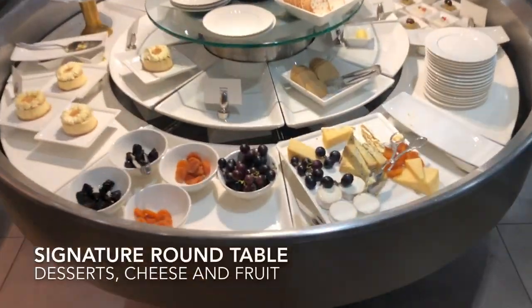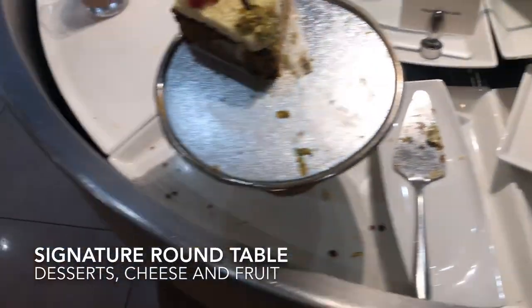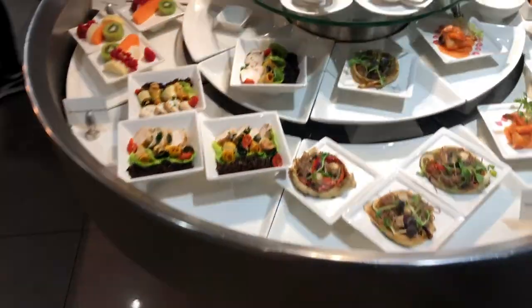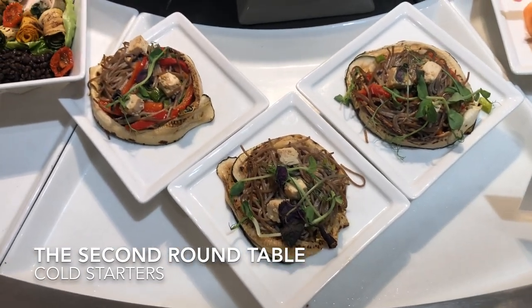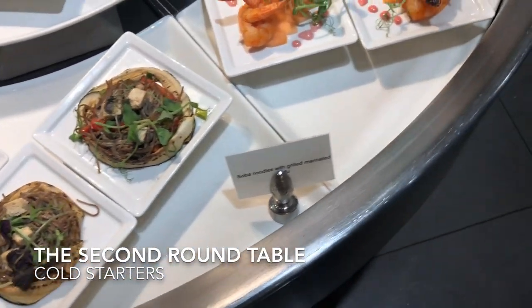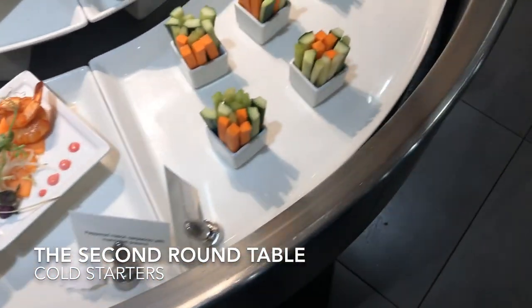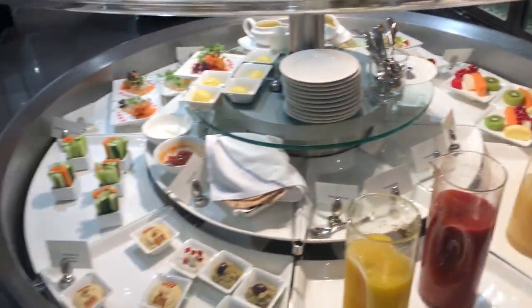No. Heading back, you will see two very signature Emirates tables. This one, you have desserts, chocolate mousse, cake, fruits, cheese plates, hummus. And this is where you get the cold starters. I see some soba noodles, some prawns, some cold chicken. All looks wonderful. Won't be able to try everything, of course, even though I'm quite hungry after a long day at work. Juices too, isn't it awesome?